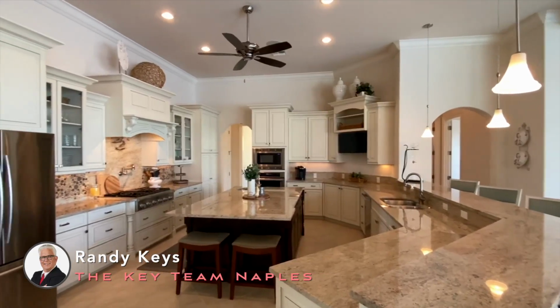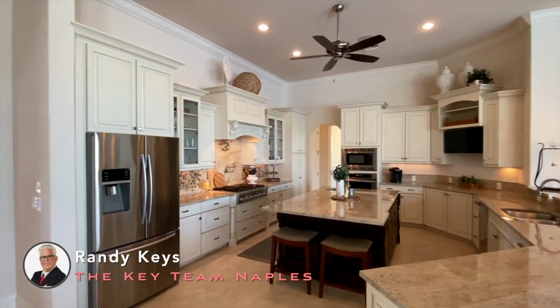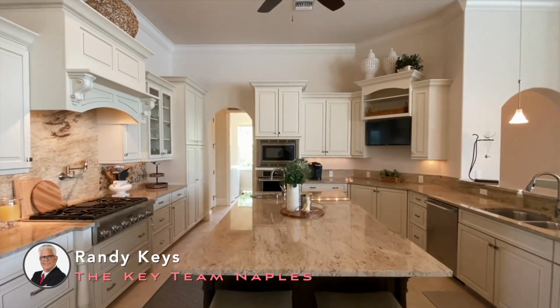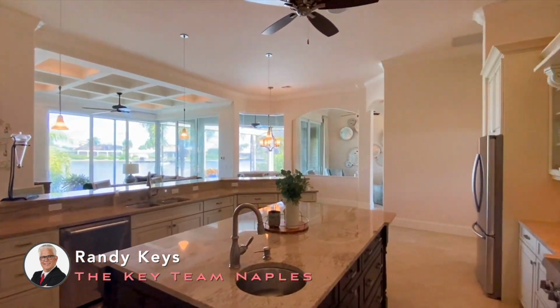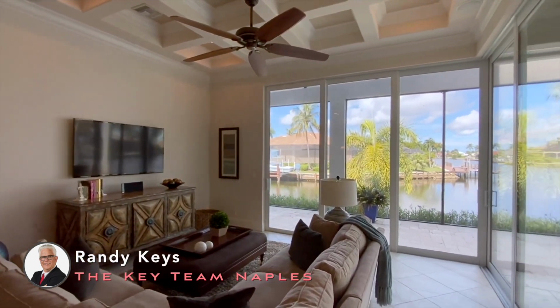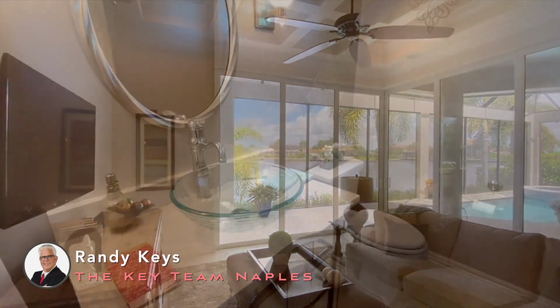The kitchen will delight even the most discriminating of chefs, with expansive granite countertops and decorative backsplash, a large center island with prep sink, 6-burner Thermador gas cooktop and custom cabinetry, breakfast bar, and stainless steel appliances. Sliding doors in the family room completely open the indoor space to the screened lanai and pool area.